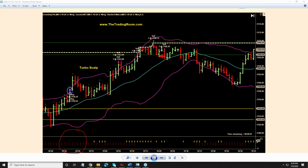So when I went into this trade, I was actually trading lighter. I had 7 units. I know I can trade more than that, but I went in lighter saying, well, this is the open. It's the first 15 minutes. And after 15 minutes, the market's starting to take direction here. And I wanted to take a shot on it.